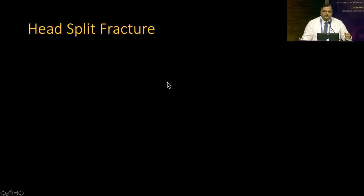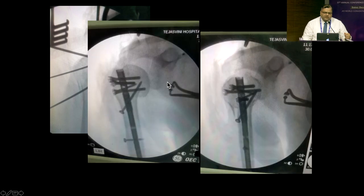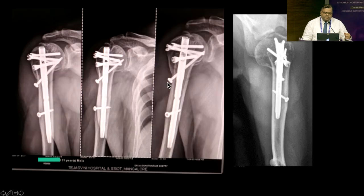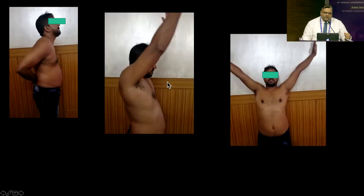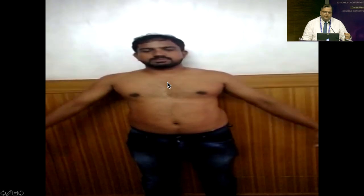Head split fracture, I'm pretty sure all of us agree, is one of the toughest subtypes of fracture in the proximal humerus to treat, no matter what age. This is a pure head split in a young gentleman. Again, same principles: reduce it in valgus, get the tuberosities back, and the nail will do the job. That's him immediate post-op, at union, and his range of movements. I have his consent for showing his face in the video.